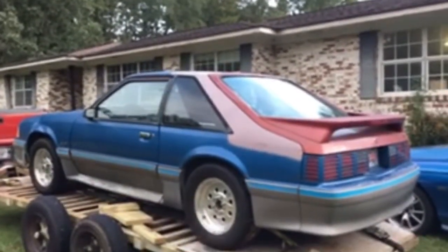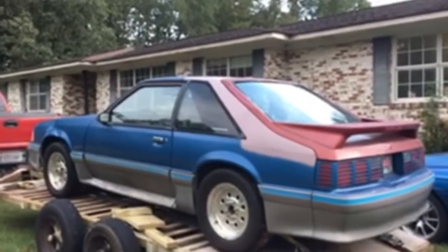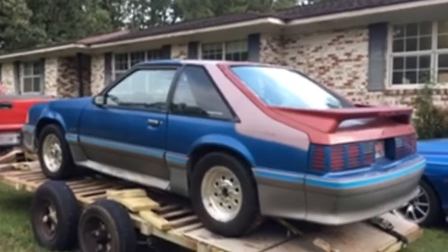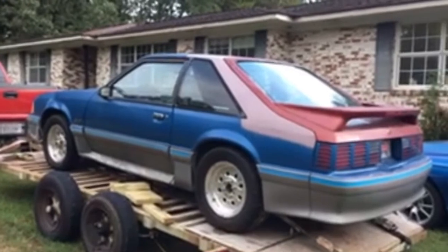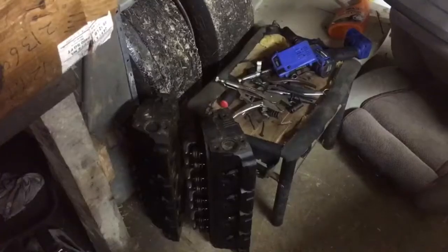Also, I need to do a compression test and just see how much compression it has. It's got over 170,000 miles, and I've said it in a bunch of other videos, the car has not been well cared for. So hard miles or neglected miles, it's not a spring chicken anymore.